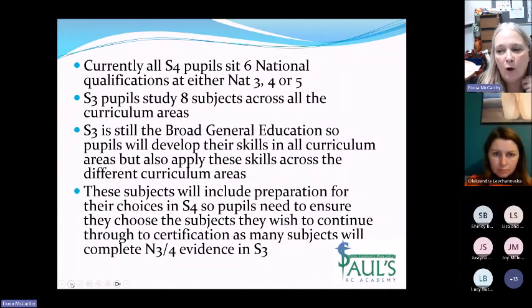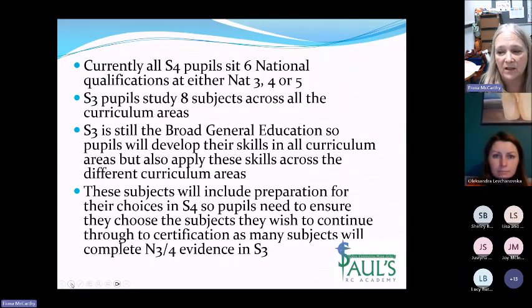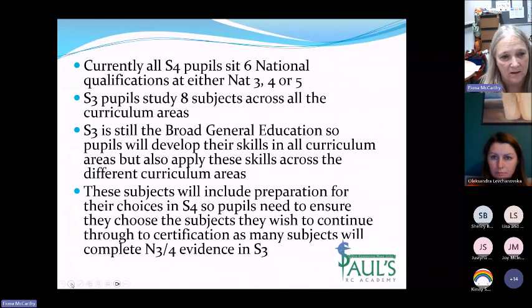Currently, all fourth year pupils sit 6 national qualifications at either a National 3, a National 4 or a National 5. In third year, our pupils study 8 subjects across all of the curriculum areas. Because third year is still the broad general education, pupils need to develop their skills in all the curriculum areas, but also apply these skills across different curriculum areas.